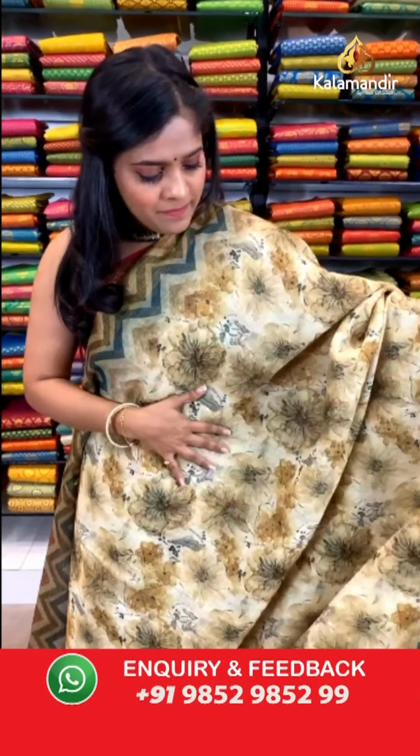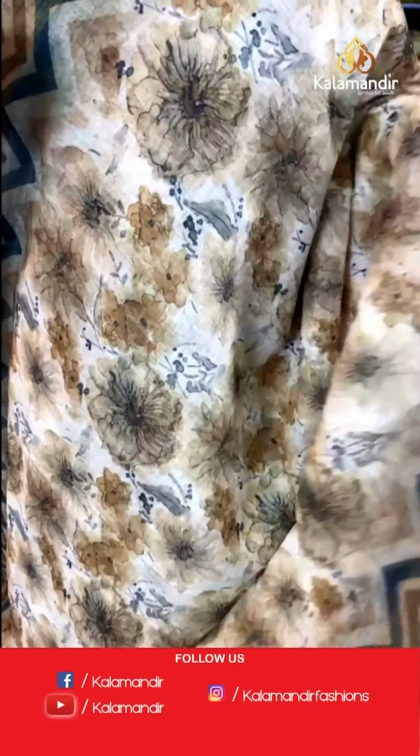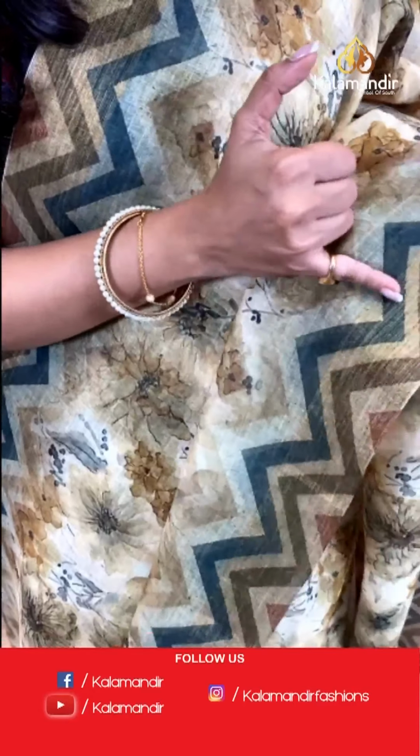I have a lovely olive green base saree here, a very gorgeous saree. I absolutely love this earthy toned saree. It has a bit of brown on it as well. Check out the body, completely covered with florals. Then I'll show you the border. It has zigzag lines on it, and in the base you can see gold zari work.